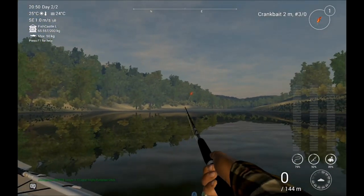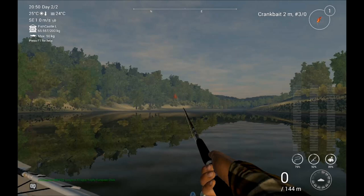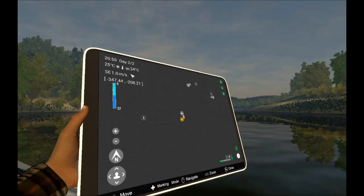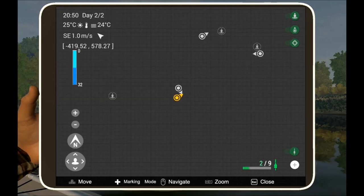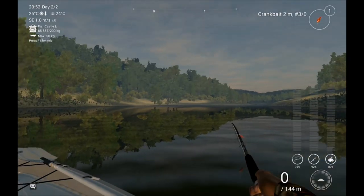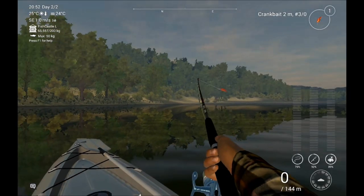I'm gonna show you the coordinates. My map sometimes doesn't show the river, but like now, I'm here. -400 and 576, but I'm gonna come here to show you guys. I'll be back soon.